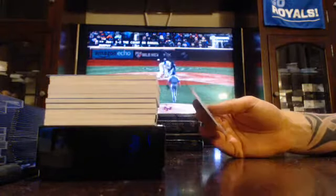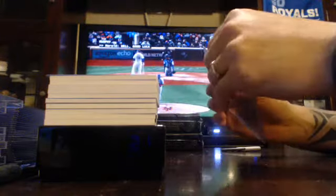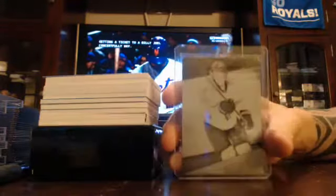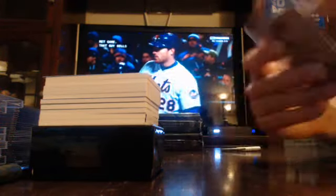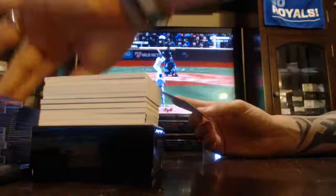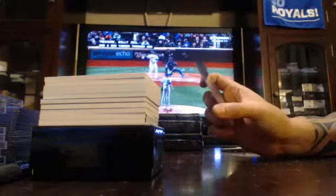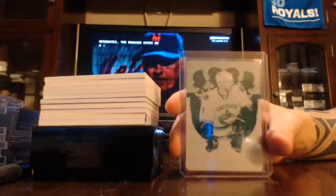Next up, your two plates. First one, gonna go with the Panthers, Chris Versteeg. Next one, you got a Vancouver Canuck, Ryan Kessler.